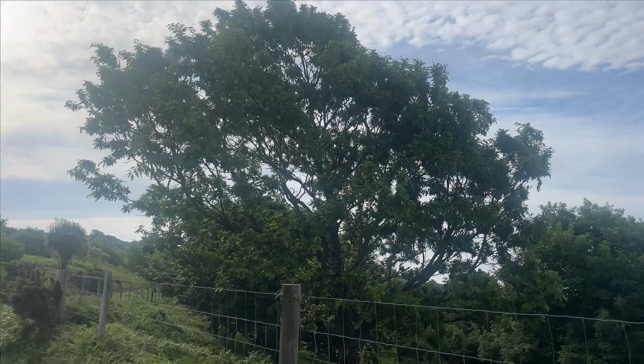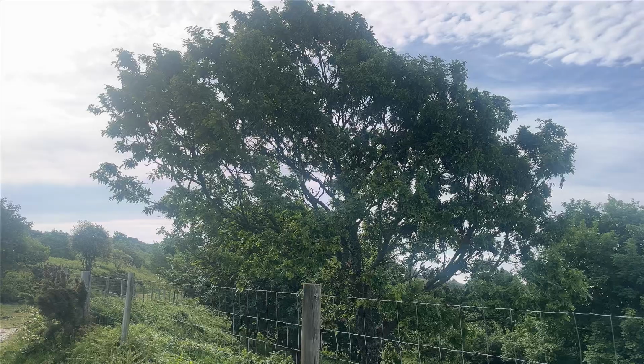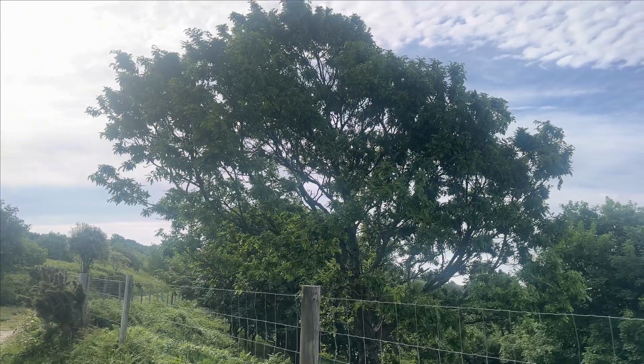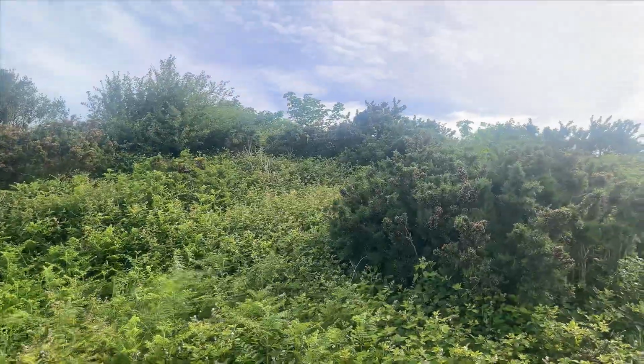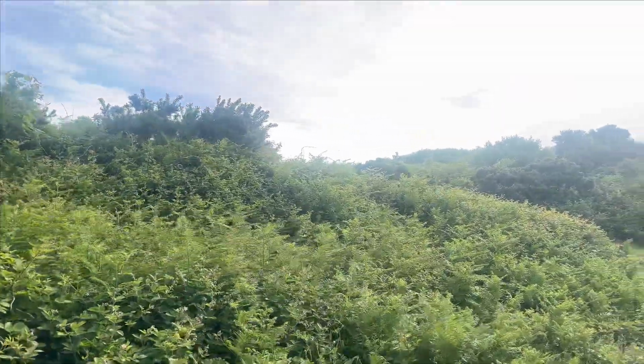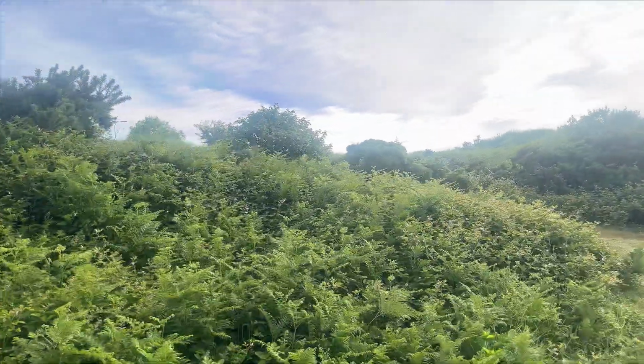It's a very loud chiffchaff. The whitethroat just up here by the car. Let's go up that way. So I need to go and get some petrol.